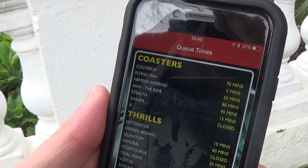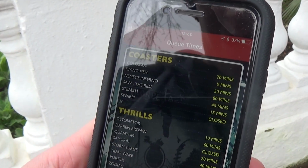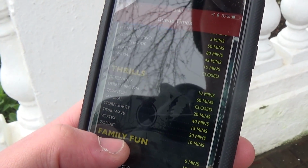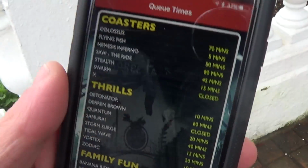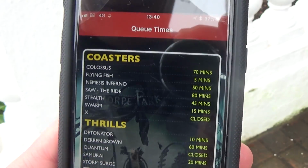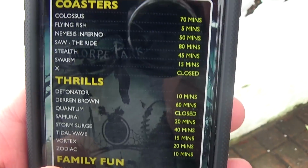So one of the biggest things that you can do on a busy day at Thorpe Park is make sure that you've got the Thorpe Park app downloaded. Take a look at the queue times, they're updated very regularly. As you can see, there's an update being pushed there, and you can check which coasters and thrill rides have the queues. So you can then plan your day and pop over to the ride that you think is most suitable for yourself.